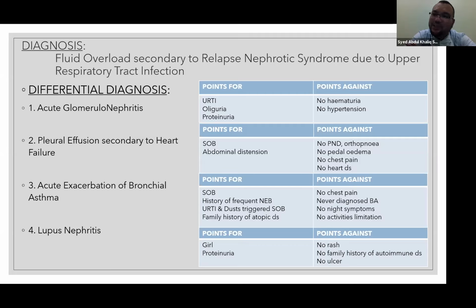So the pathophysio is different. Even in overfill theory, there's activation of RAS, tapi the main problem is the hypoalbuminemia. So this is the main problem. So you sort out the main problem. Okay. All right. What else you want to do?